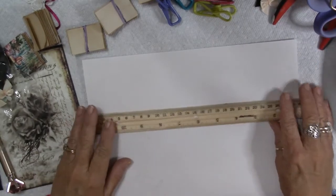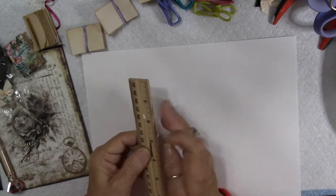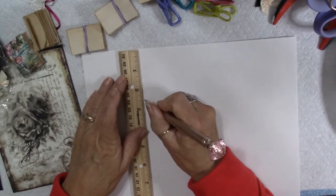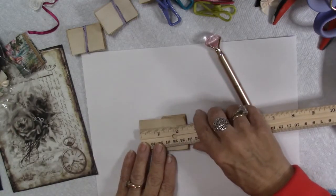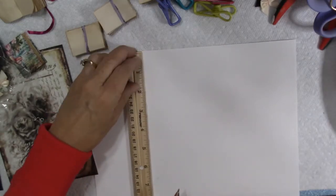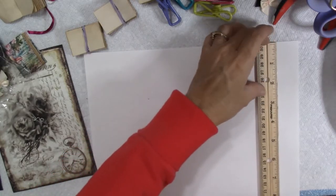Okay, so we have our piece of paper. So we're going to take and measure. And you can see I've sliced up my ruler using my X-Acto knife, but that's okay. We're just going to measure this. What did we decide? 2.5. Yeah, we're going 2.5 by 1 3/4. So I'm just going to go along here, 2.5, and kind of go down the paper here and mark my 2.5 point.